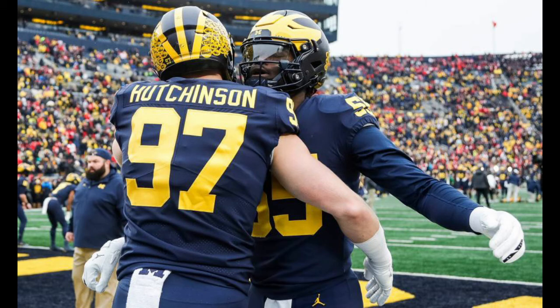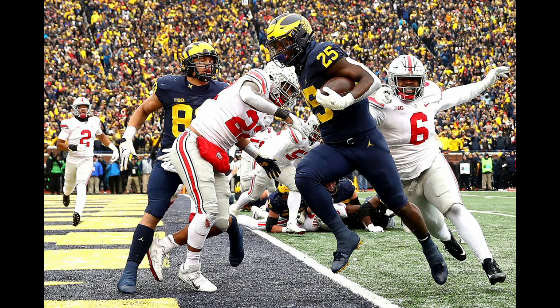Let me know what you think of Michigan right now. If they keep playing like this, they can definitely go to the national championship, and I don't see really what is in their way. I think any team right now other than Georgia, Michigan can compete with. So we'll see what happens though. We got to take one game at a time. It's Iowa now for the Big Ten championship.